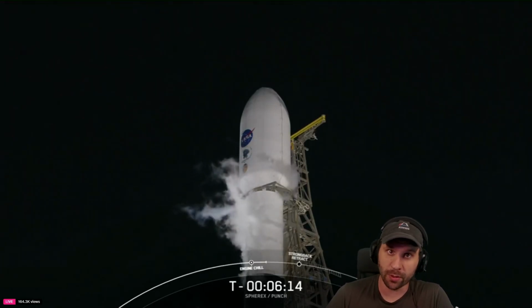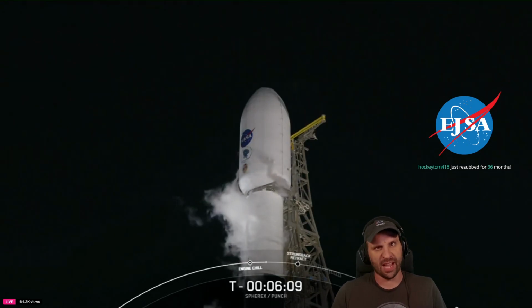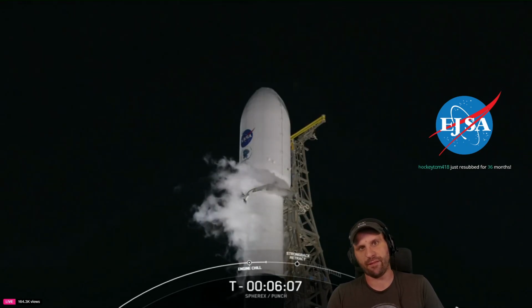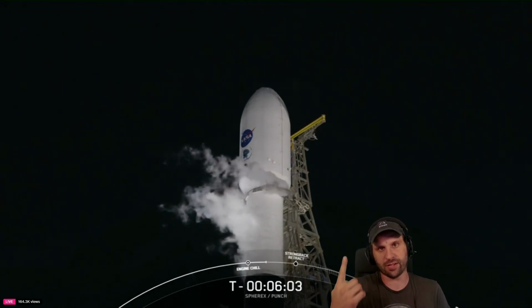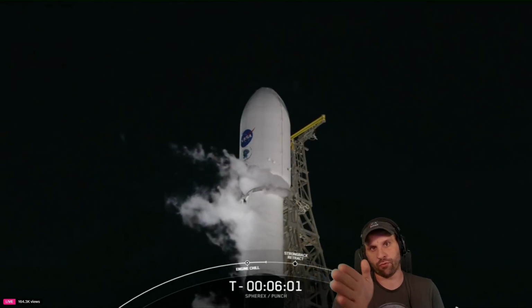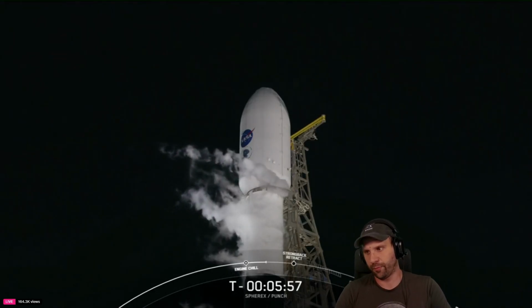That's where these payloads are going. They're going to sun synchronous. What does a sun synchronous orbit look like? 97 degrees inclined at about 500 kilometer altitude, so it's like 370 miles that way, in a retrograde orbit, 97 degrees inclined. So it's a little bit off of polar.